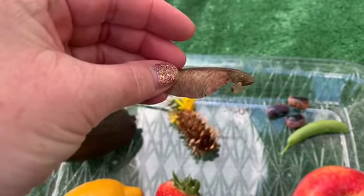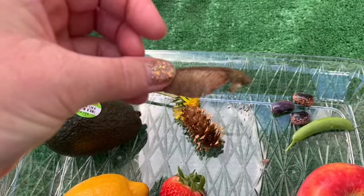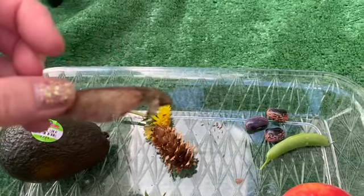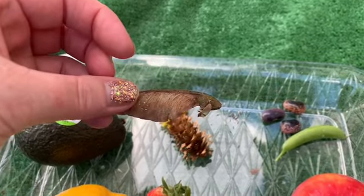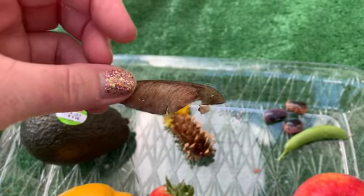Have you ever seen this before? We call these helicopters around our house because when they fly down, they spin around and around and around. Well, this seed is from a maple tree. And this little teeny tiny seed can grow a giant, giant tree.